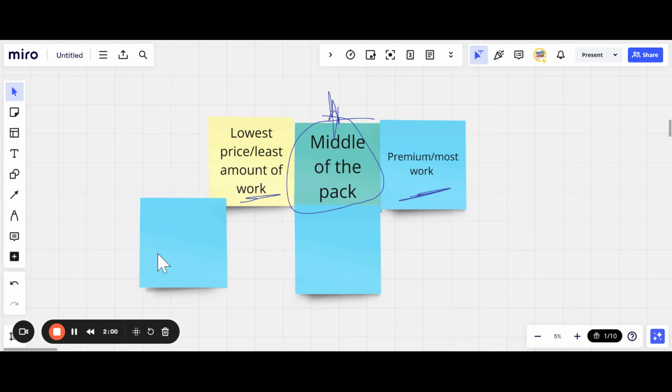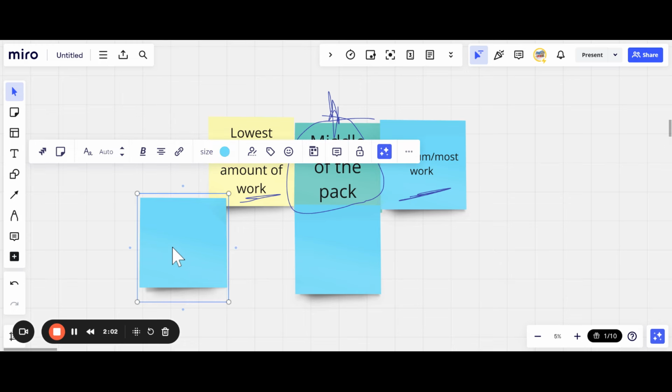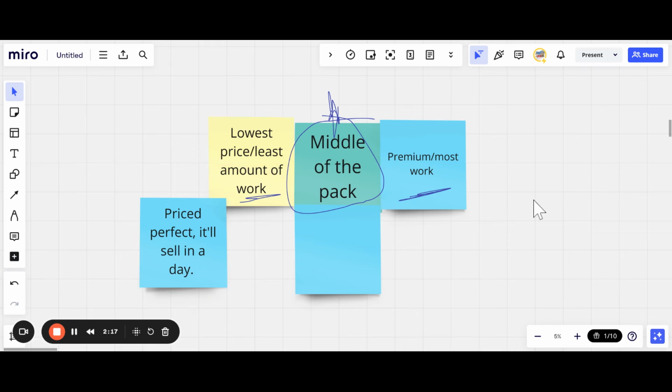Okay. So, think of it this way: the lowest price one, least amount of work, it's priced perfect. It'll sell in a day. Okay. It's perfect. It'll sell in the day. I really just need you to slap it onto the MLS. And guess what? They might even say to you, hey, we don't need you to do much work, and we want to take advantage of the fact that there's probably not going to be a lot of work that needs to be done here.